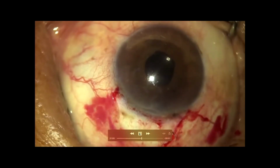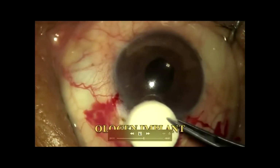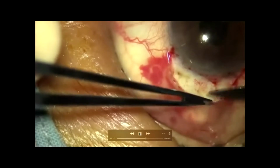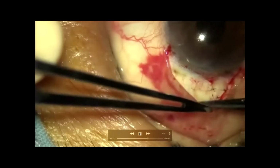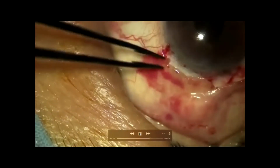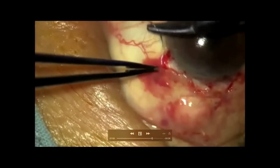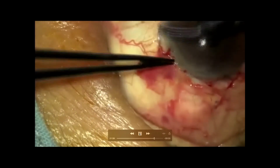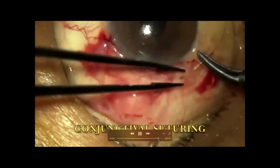Some surgeons prefer to take only the apex sutures. I take 3 sutures, and this is the model of the collagen implant, which is 6 millimeter in diameter and 2 millimeter in thickness. Here you have to place it subconjunctivally, but you have to make it clear. This is one of my earlier videos. You have to place it above the sclera and scleral flap. Even if it displaces, you can, by swiping movements at the end of the surgery, put it over the scleral flap. Now you take the routine conjunctival sutures, and the surgery is over.